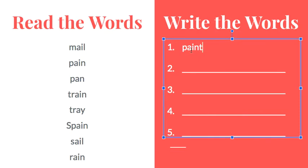The word is brain. Stretch the sounds and write it.